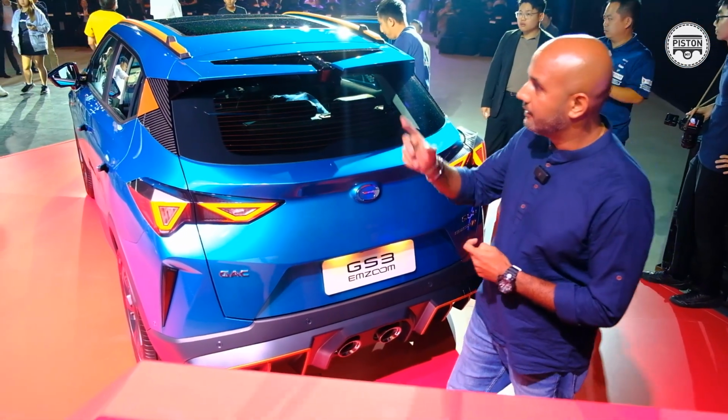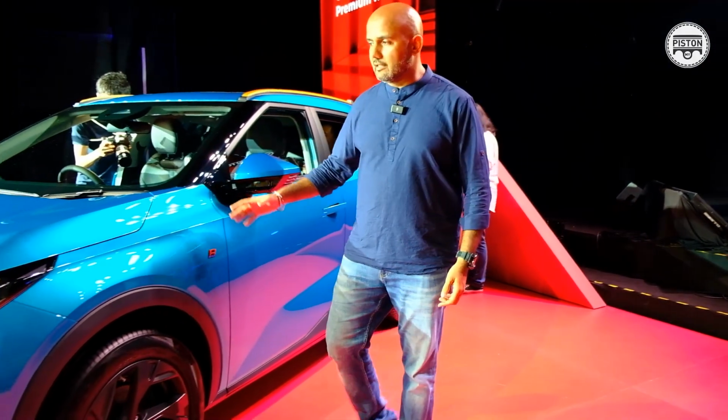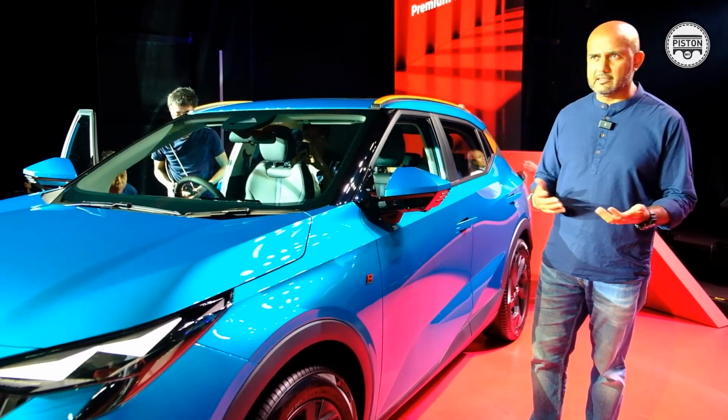Now let's go see if I can show you guys around the exterior of that car. Let's go. So this is the Premium R version. You get this really cool color. I think there are 4 different color variants to choose from, or is it 6?